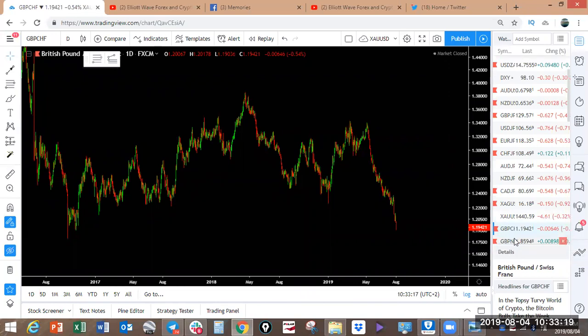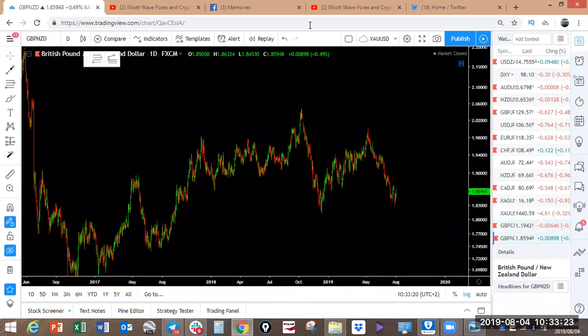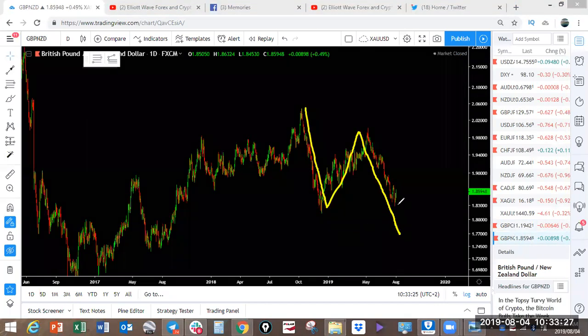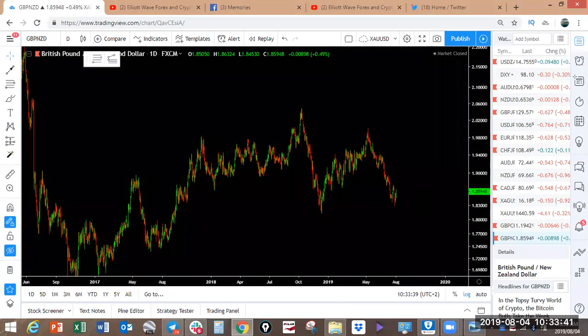Okay, New Zealand still going down, coming down in 3 waves, 1, 2, 3, expecting it to come down to that level. This is a corrective structure. It may make these pullbacks, but this is still coming down. Okay, this is obviously a critical area. If it's broken, we're going to come back down here to these levels. That is New Zealand.